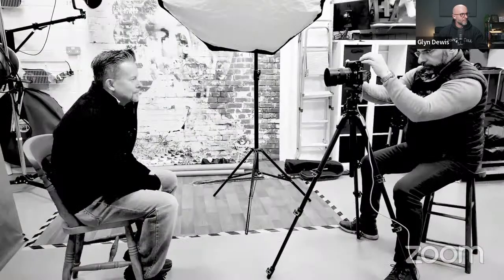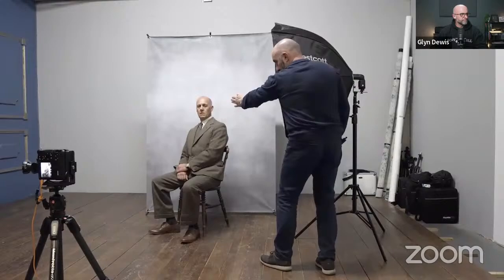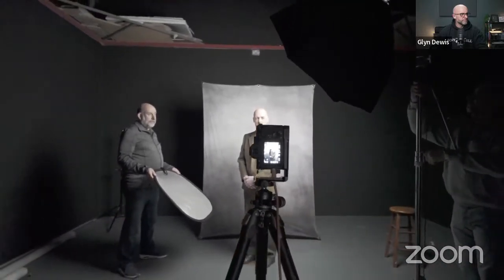Last time I was using a speed light, which does have a modeling light option, but can drain those little batteries very quickly, so I tend to avoid using it. This time, using the constant light, I didn't have to draw that imaginary line from the edge of the softbox to Anthony, because when the light was on, I could see exactly where it was landing.